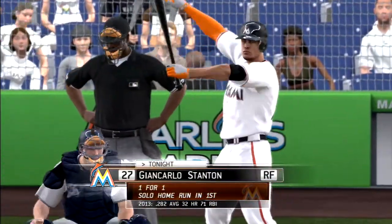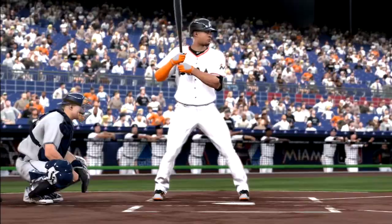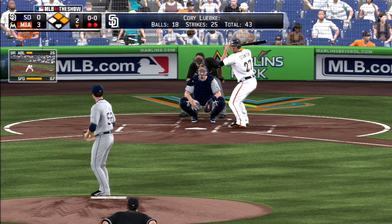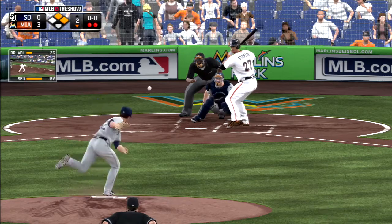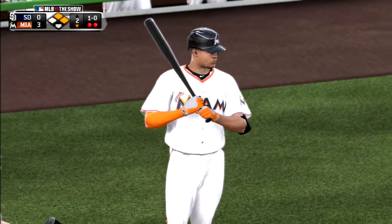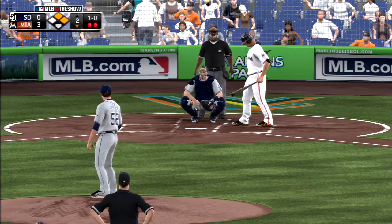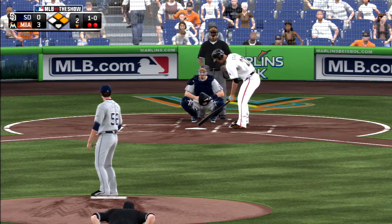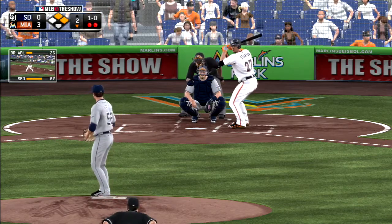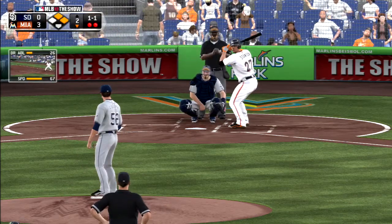Giancarlo Stanton will stand in again. He homered his first time around. And that misses inside, 1-0. Pitch count is piling up, 44, and he's not clear of the second yet. Getting a few steps off second there, now the pitch. And he gets a piece of it here, but it's chopped foul.